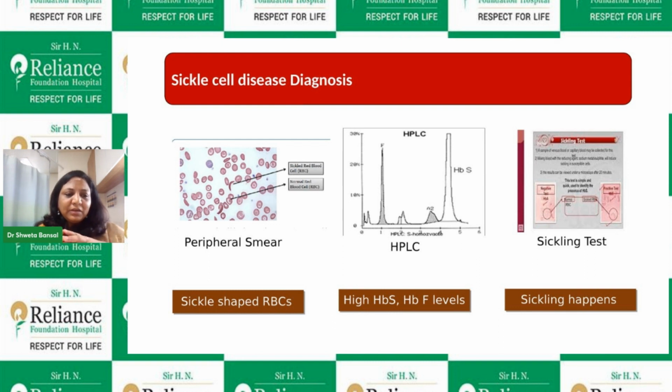Then another test we can do is HPLC, in which we see if an abnormal protein is present in the body. And then we do a sickling test, in which we mix the blood with certain chemicals and see if the sickling happens or not. So sickle cell disease diagnosis happens with this.